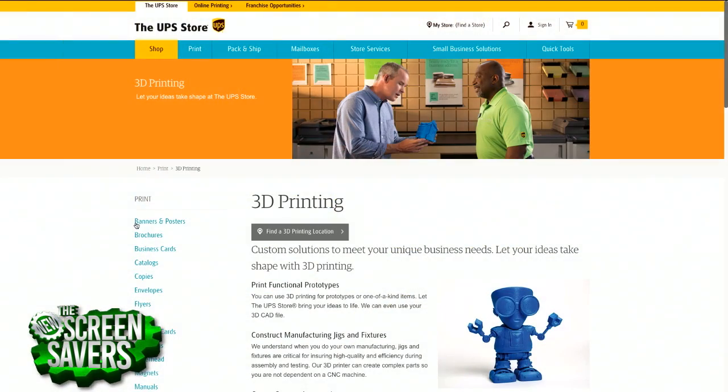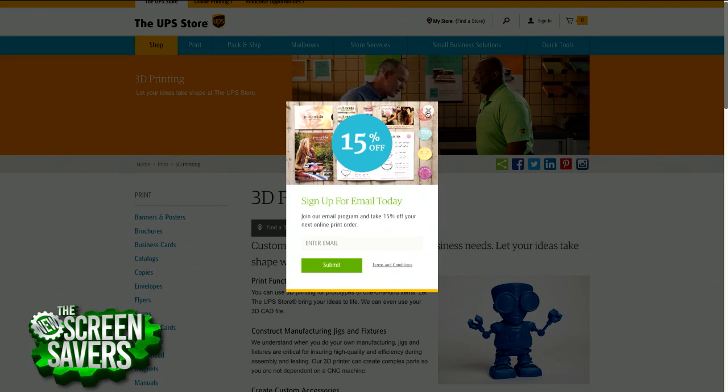There are resources. One more place I want to mention is the UPS store, actually. What? So they have 3D printing? They're starting to have 3D printers now. Most people have a UPS store in their community. Right. So even if you don't have a makerspace, and you don't want to send away and get something shipped to you, you can see if your local UPS store has a 3D printing solution that you can have them do for you.